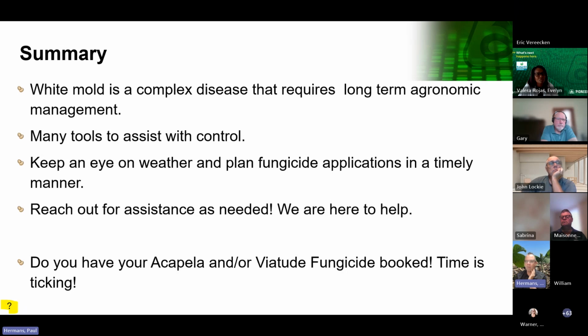Marc, one here for you is, are both fungicides tank mixable with Roundup? Yes, so Roundup or glyphosate, Acapella, Viatude are very compatible with glyphosate. Of course, we know that those fungicides are also very compatible with Enlist and the Enlist system as well. And we have had some success with a 3-way.